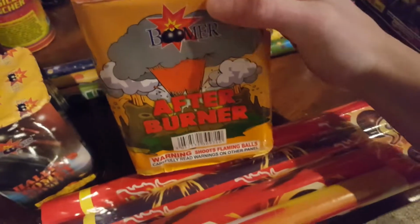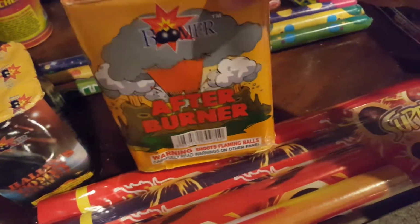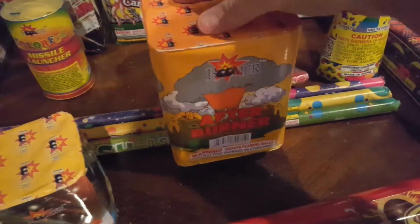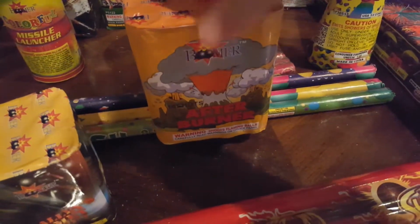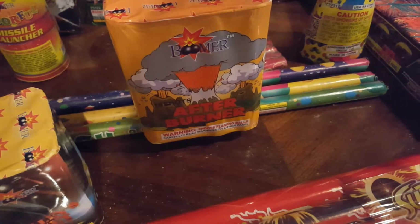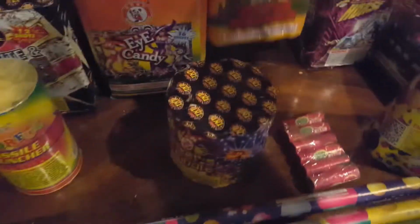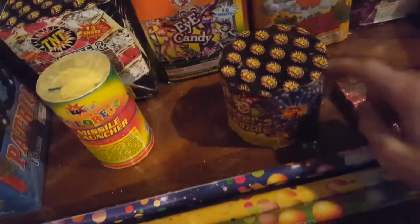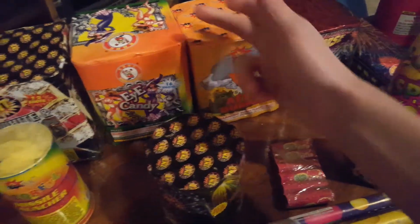Then we have Afterburner. I have Boomer. These are one of the last cakes by Boomer I own. I picked up a case of Boomer 16-shot assorted. It came with Afterburner, Turning Heads, Sexy Girl, and a few others, or Warhog Motorcycle, some other ones. I'm not too sure, but they're great. They're really great cakes, like $6. It's worth the upgrade from this to that.